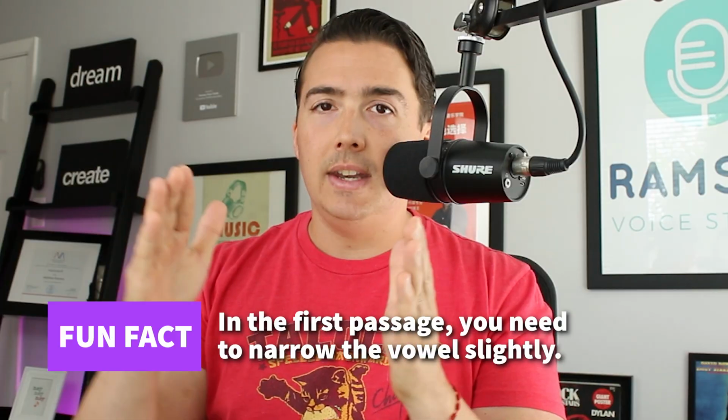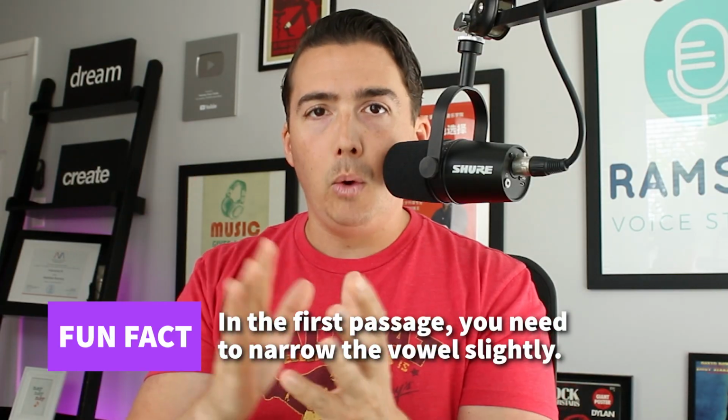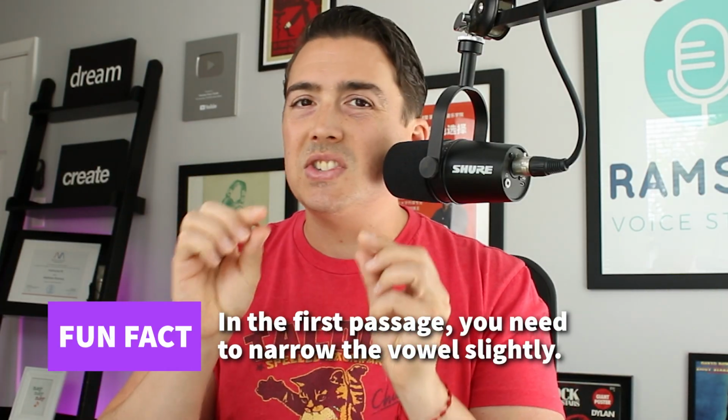And the cool thing is that you can kind of play with these vowels a little bit, and you'll kind of notice for yourself which one tends to work better for you. But here's the thing that I want you to remember. In that first passage, typically we need to narrow a little bit. We need to narrow the vowels. We need to close the voice just slightly. Of course, it depends on the melody, depends on the vowel, depends on the exercise, depends on the song.